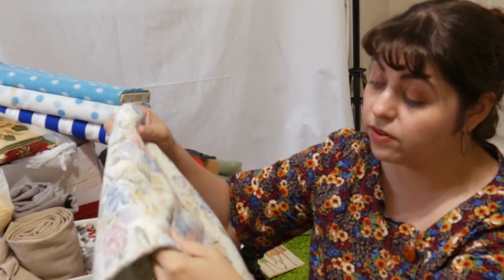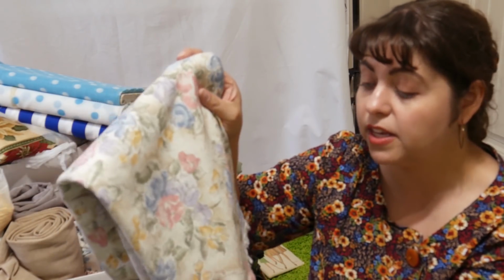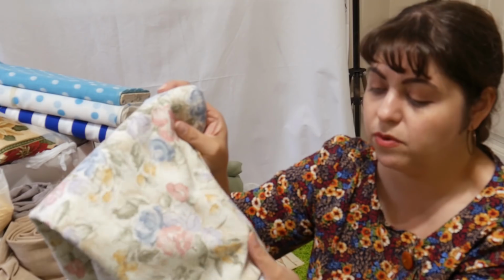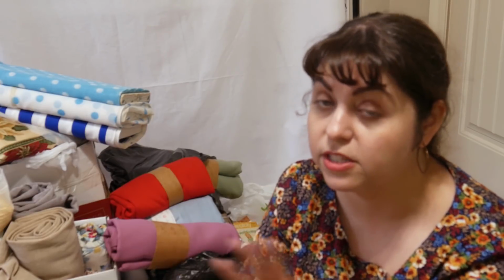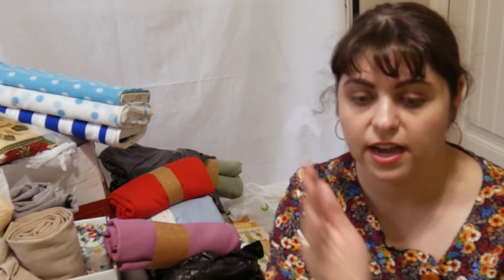But I don't know, it could be a skirt or something, but being that it's kind of a more canvasy fabric, I always like to save those for purses. And I have yet to really make a whole lot of purses, but I have a whole box of fabric that I have designated to use for purses.